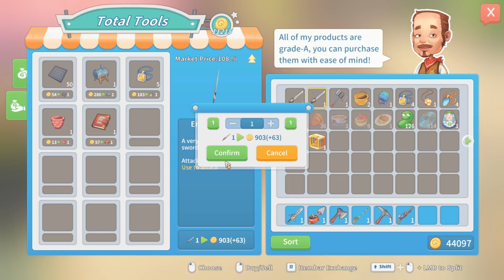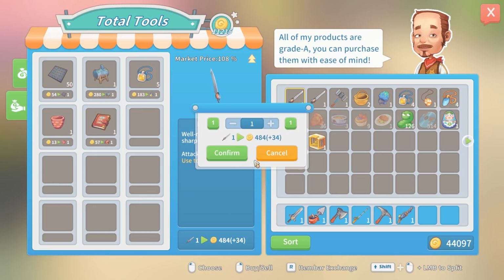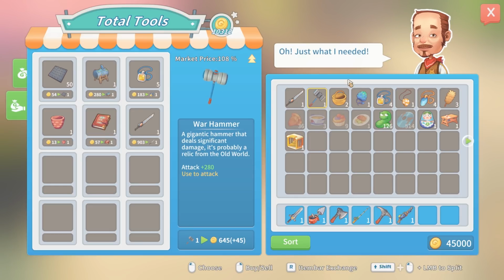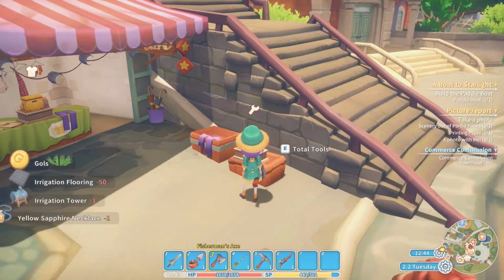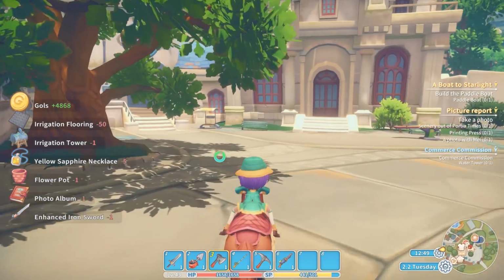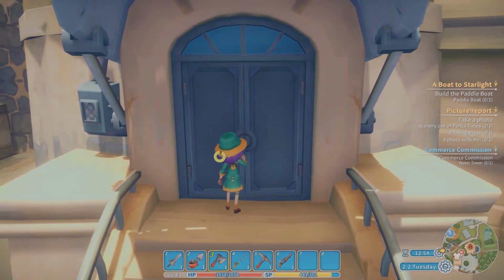Oh, and I've got 2 swords as well. What? Oh, it's an enhanced iron sword. What does an iron sword go for? Wow, enhanced iron swords go for a lot. That's definitely worth going collecting skeletons for. They're almost double in price now. 45,000! Go She Lab. So that now means that once I hand in that water tower, I have enough money to buy the factory. It would help if I went to the museum, wouldn't it?